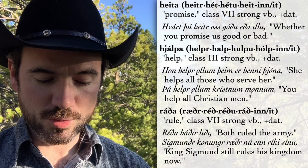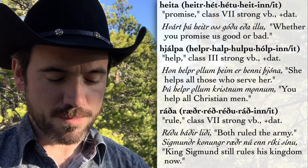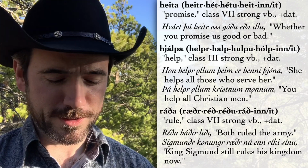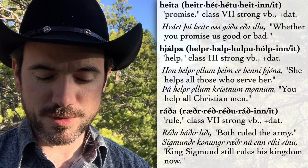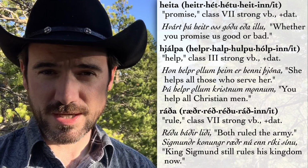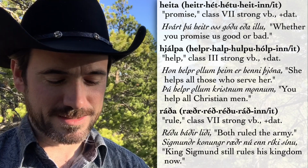Róða, to rule, has a dative object as well. Reðu Boðir liði. Boðir ruled the army. Sigmundur konungur ræður nú enn ríki sínu. King Sigmund rules now still his kingdom. Right? Ríki sínu, not ríki sitt.